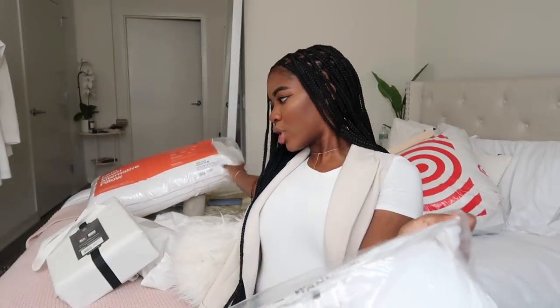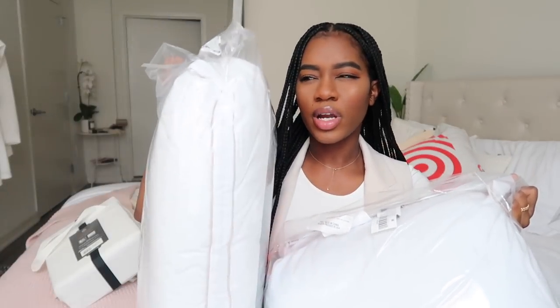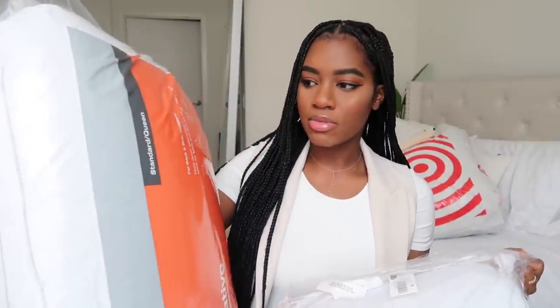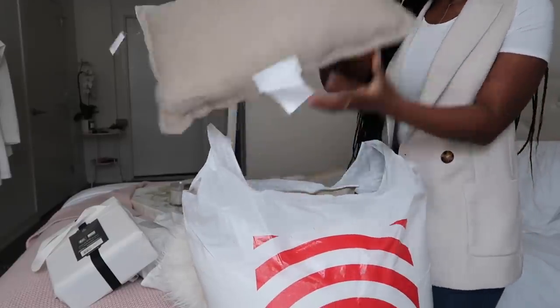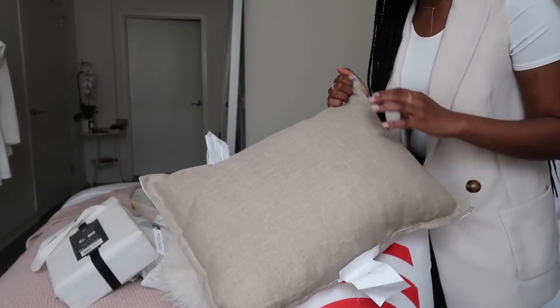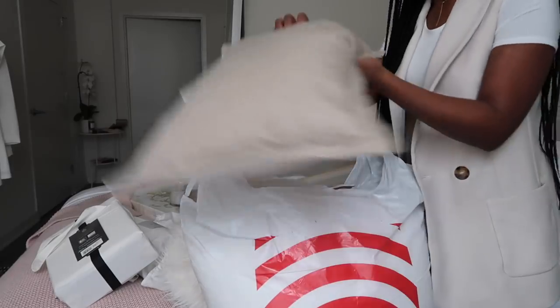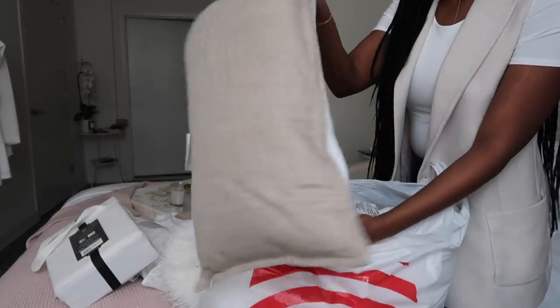The next thing I got from Target were two of their pillows. These pillows are a lot fluffier, and I wanted more fluffy pillows because the ones that I have are so flat now. So I got some standard queen size pillows. The next thing I got were these throw pillows, in the linen fabric again, white on one side and brown on the other, and I got two of that particular size.